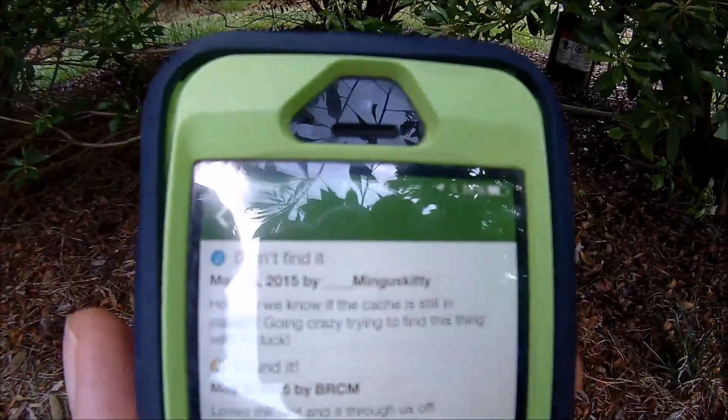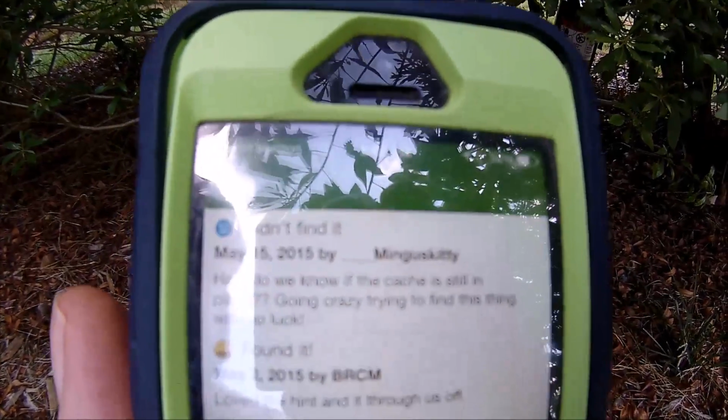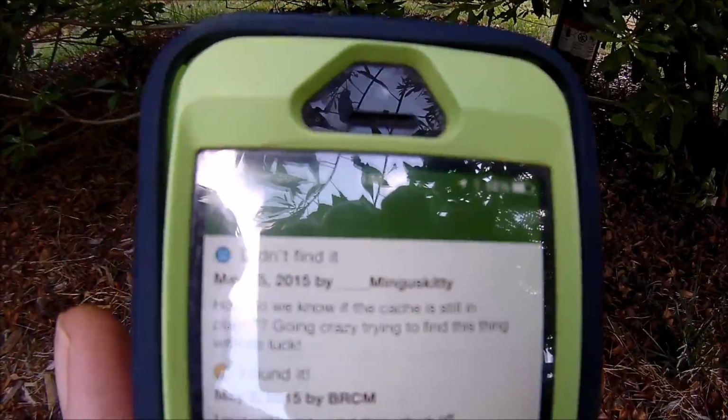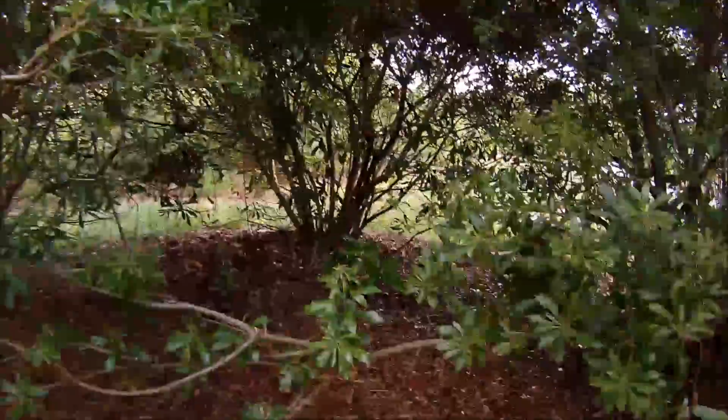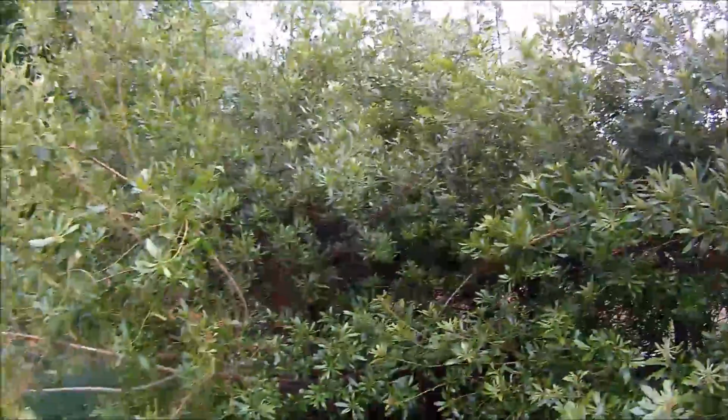And I was just looking at the recent logs. It looks like the last post here, May 15th, today is June 7th, is they couldn't find this. So we're going to keep looking anyway. Make sure it is still here. I believe it still is in these bushes here. Just got to look a little bit closer. I think these coordinates are way off.